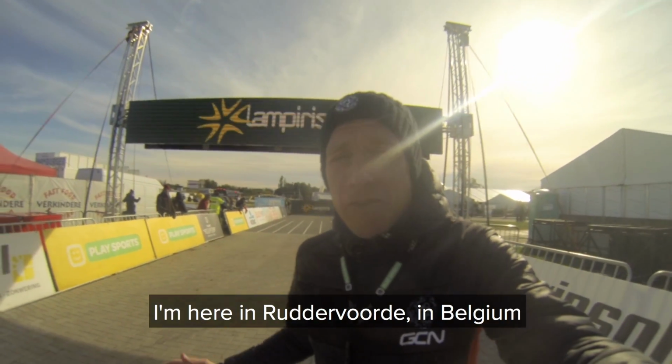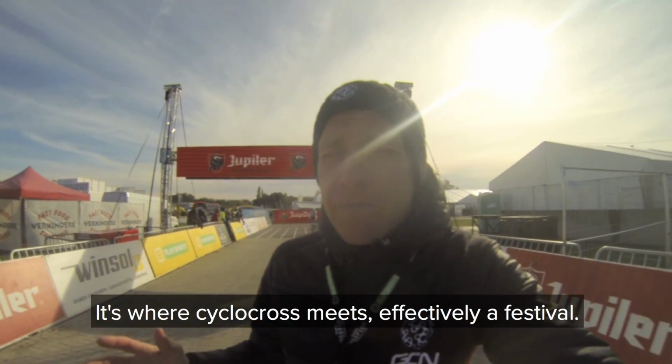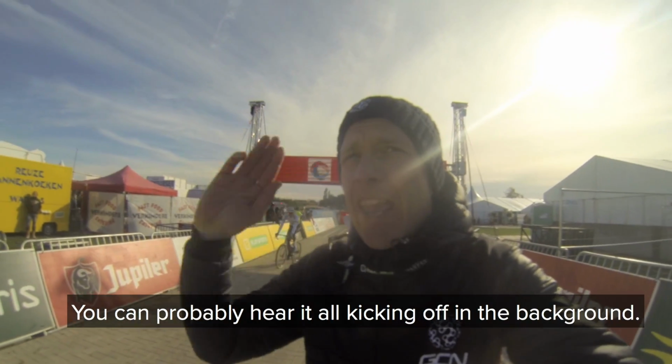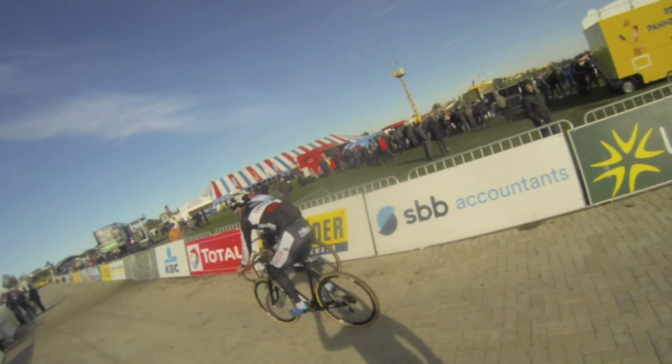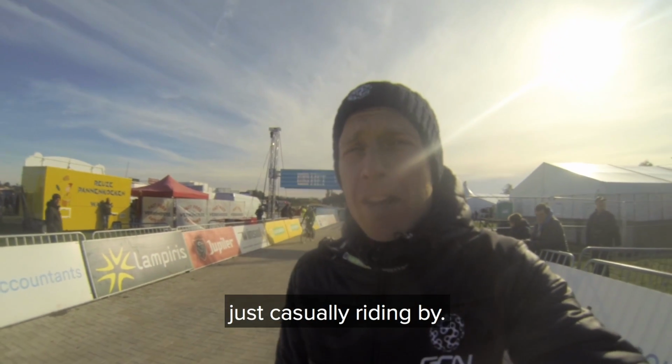In Ruddervoorde in Belgium for the Super Prestige. It's where cyclocross meets effectively a festival. You can probably hear it all kicking off in the background. Yeah, that's the beer tent over there, and that's Matthew Vandermolen as well, just casually riding by.